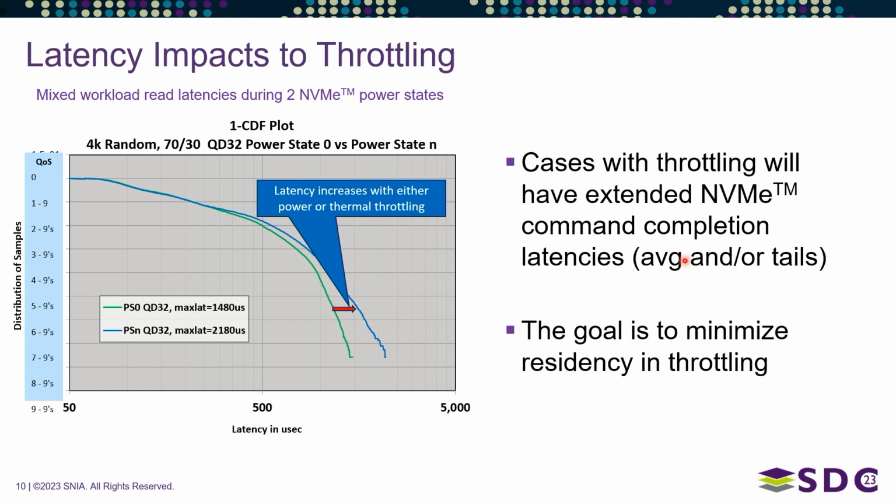And so this is a typical survival plot, essentially showing you over time the different nines that you see for your quality of service, and it plots two specific power states, a PS0 and a much lower power state. You can see that the lower power state obviously is a state where you are throttling the drive, so you're inducing those latencies. And when that happens, you're going to have those tails increase.